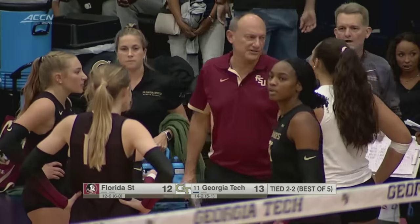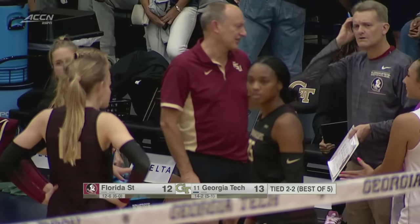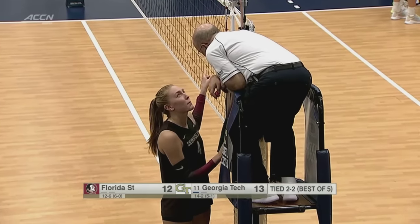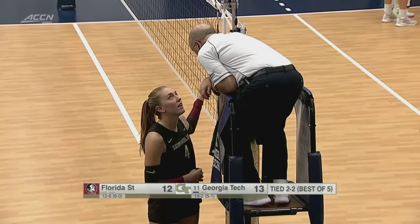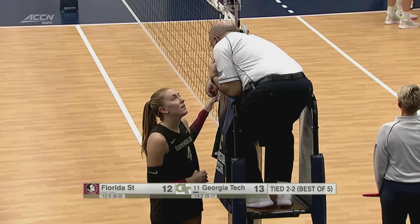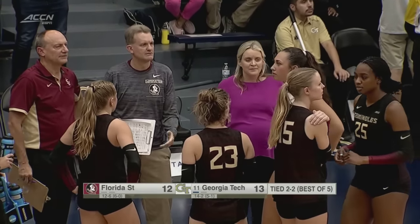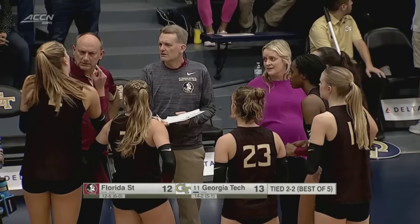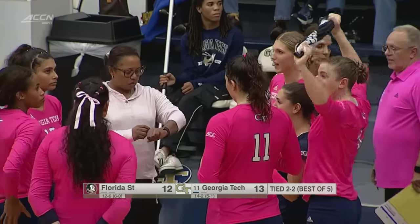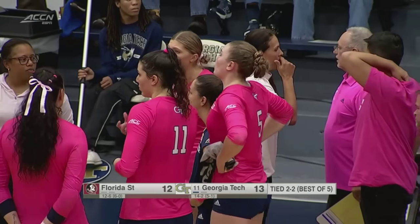Time called. Is there a challenge initiated? I believe there was. So Georgia Tech challenging for a net violation there. 13-12 Georgia Tech, Florida State to serve, but another review here, as the suspense only thickens more. For Georgia Tech, you just have to be like, don't set your middle. And then for Florida State, you're like, go ahead and just only set your middle. You're getting killed every single time in this set, every time you give your ball to your middle.